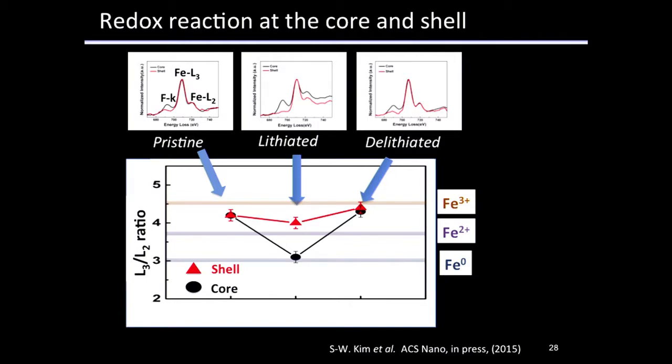Here is the result. At the shell, in red, we can see the valence does not change much. But at the core area, we can see after lithiation, the iron is reduced. After delithiation, it was oxidized again. Here, what we see is the valence of the shell is stable. The redox reaction mainly happened at the core area.